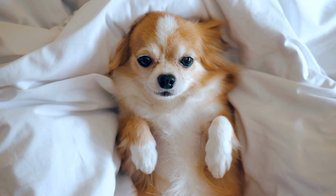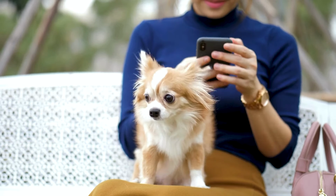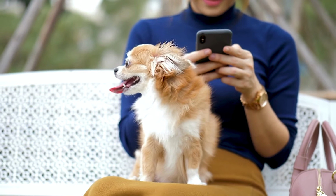When preparing for emergencies, make sure you don't forget about your furry friends. Think about it. If you've got a pet, that little creature depends on you for everything.